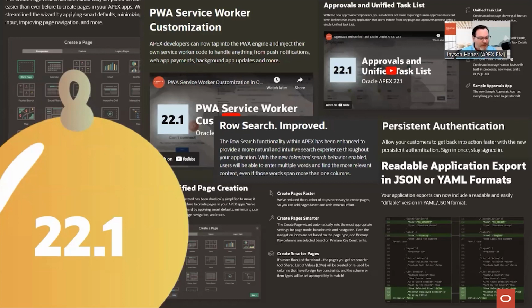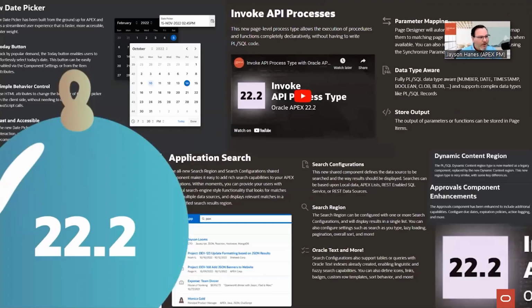And from there, about a month ago, we had 22.2 released. It brought all kinds of new features for the developer, improving our workflows as developers and letting us deliver features to your users with a lot less hassle. Invoke API processes, application search, the landmark region support for accessibility, you name it. There's a whole bunch of features that came with both of these releases just in the last year, and we're super excited about that.